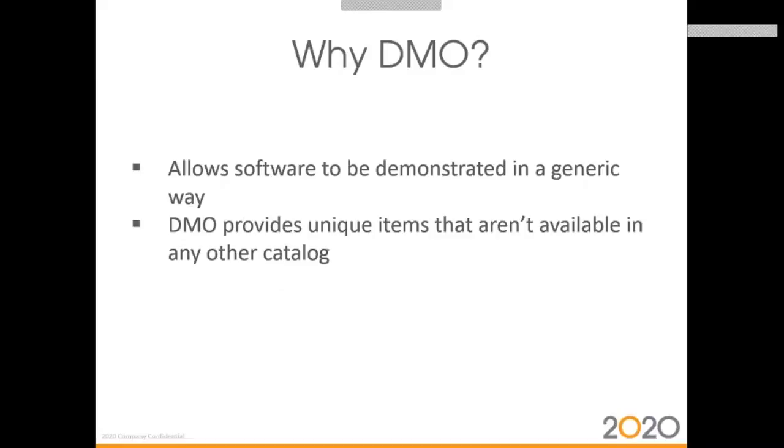Why do we have it in the software? Well, DMO was initially put in so that we would be able to demonstrate software in a generic way. So it would be agnostic and impartial, so we wouldn't show favoritism to a specific customer. If you're trying to demo the software for a Steelcase user, they probably don't appreciate that you're using Knoll graphics, and vice versa. DMO also provides unique items that aren't available in any other catalog. Those graphics are the non-furniture items, and these items enrich the drawing or the scene by adding some depth and richness. That's also the reason that extras exist within Visual Impression.